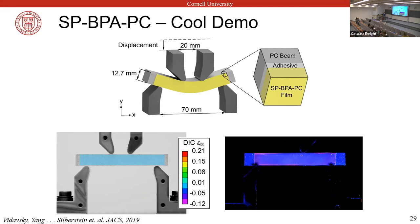We looked at this test using digital image correlation, which is a technique used to image strain fields. It lets you know that you have compression on the top and tension on the bottom, and how much you have.